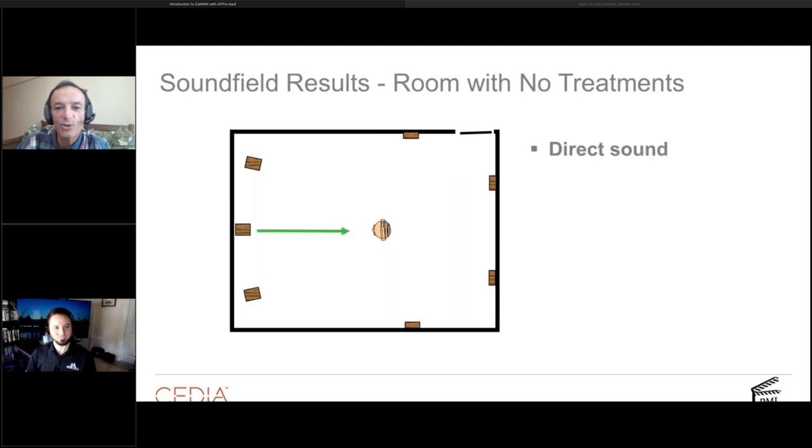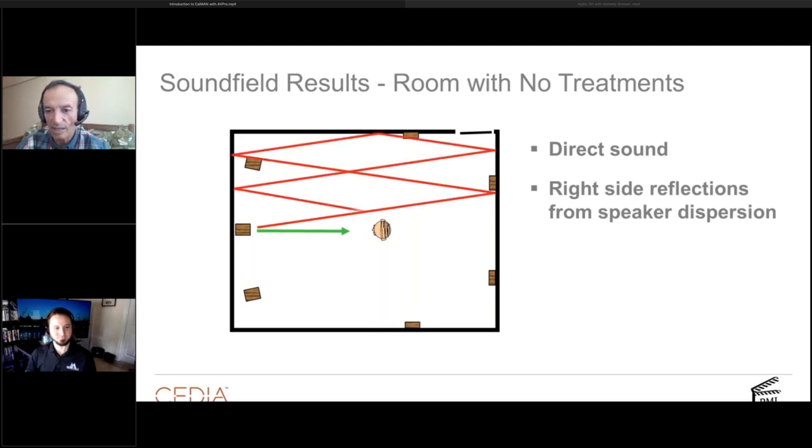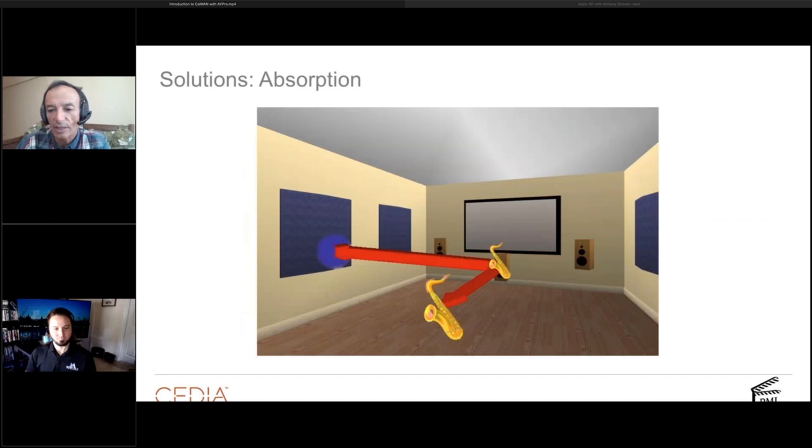Let's go through this really quickly. Again, this is a diagram of a room with no treatments. If you just had a bare room that your client said, yep, this is what we're going to do, we're going to use all sheetrock everywhere, this is what they're going to get. They're going to get a ton of reflections. Chaos is going to reign. It's going to be horrible. Dialogue and intelligibility is going to be poor. This will not be an enjoyable place to watch a movie. End of story.